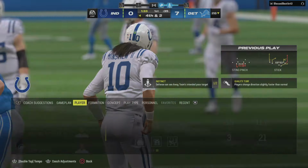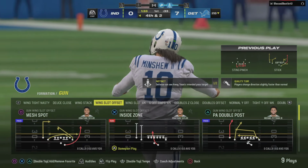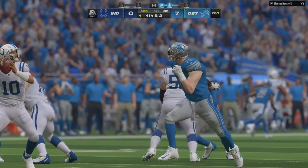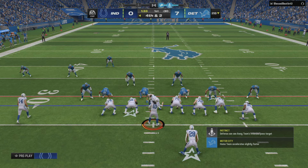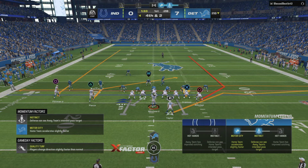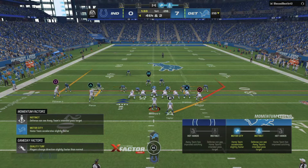Two drives won't tell the story of this game, but you absolutely have to like how this defense has played thus far. They have yet to allow this offense to get on track in this one. And how about the call here? They need 2 yards in their own territory on fourth down, and they're going to go for it.